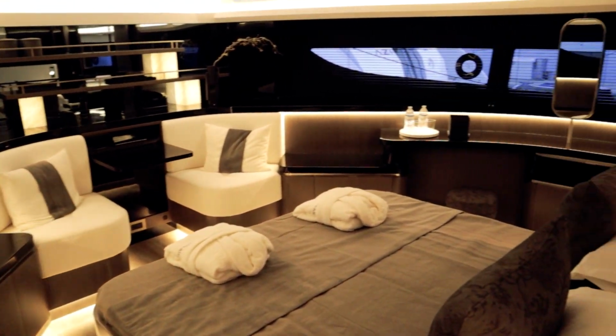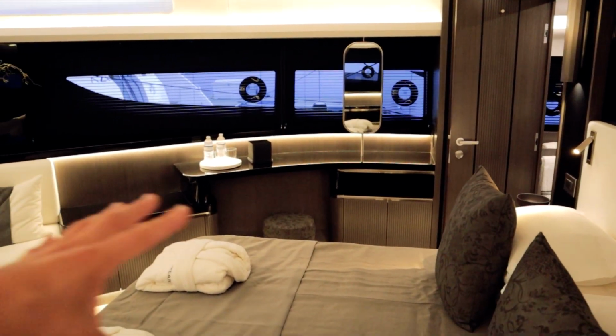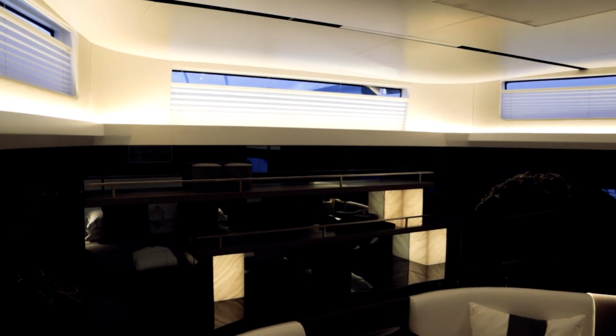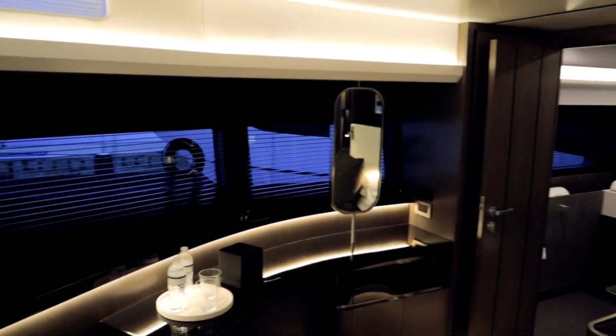So this they're going to call as one of the master suites. I would personally say this one is probably worthy of being the owner's suite. You come down this really cool little staircase into even a little hallway. You make a turn and you finally get on in here. And it's an absolutely stunning room. Very cool LED accent lighting all the way around. Plenty of space to get around the bed. A little seating area there. There were those windows that I pointed out earlier while we were outside. They got the shades mostly up on those right now, but during the day you could have those down.